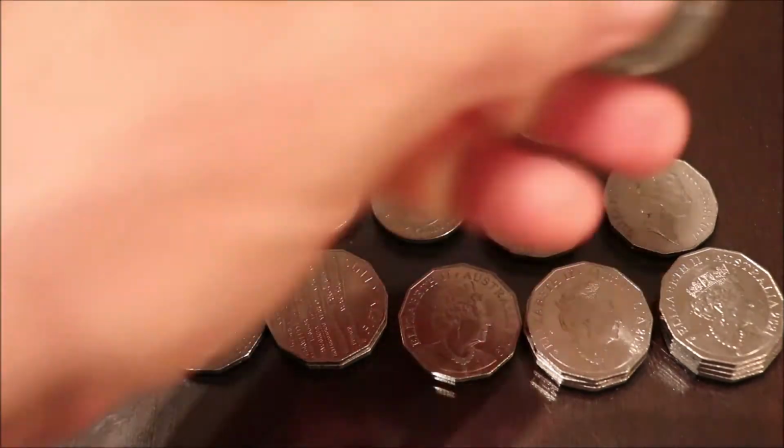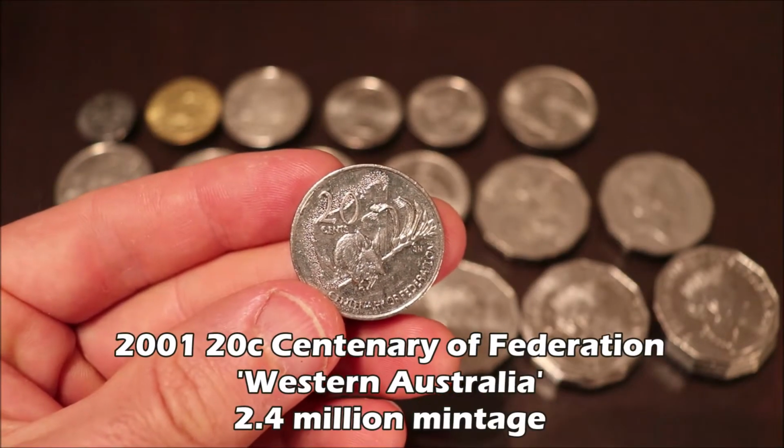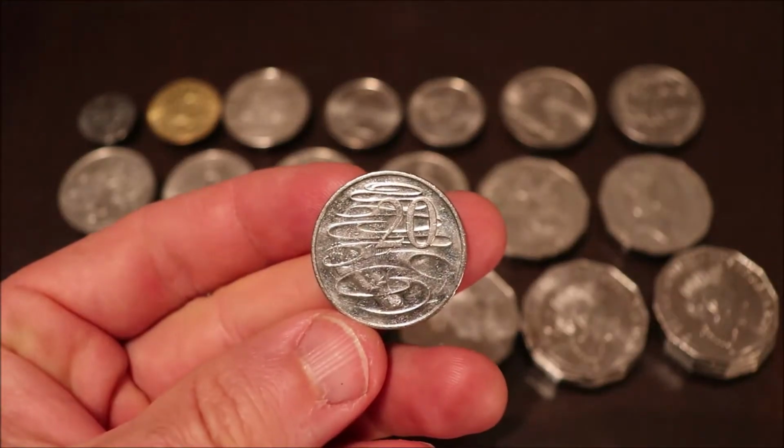Centenary Federation, this one's a Western Australian. So that's 2.4 million. And 3 of these wave gaps from 2008.